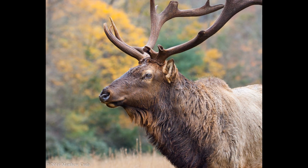I can see some character in his eyes. I can definitely get a feel for the character of this elk, if you will. And so I'm not afraid to just get in tight and do this type of photography. Now, again, we're back to the word of caution for the day.